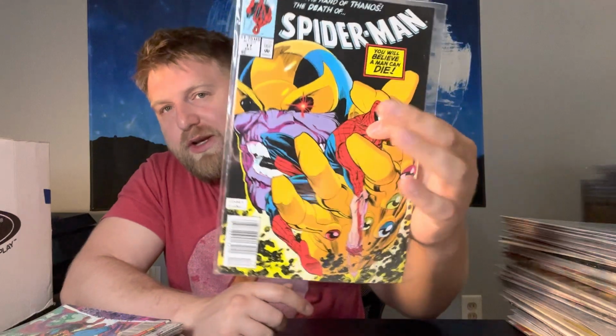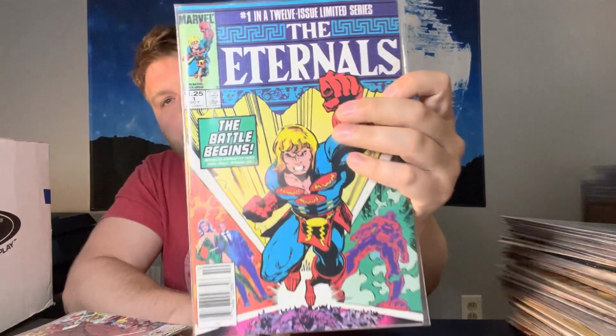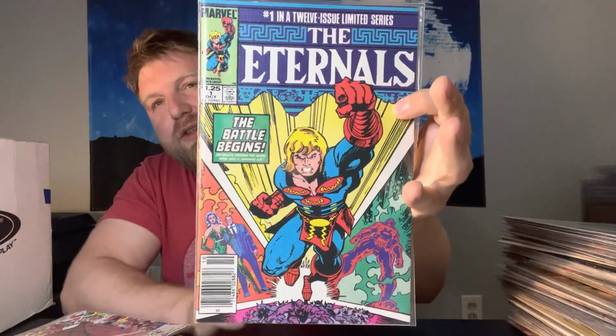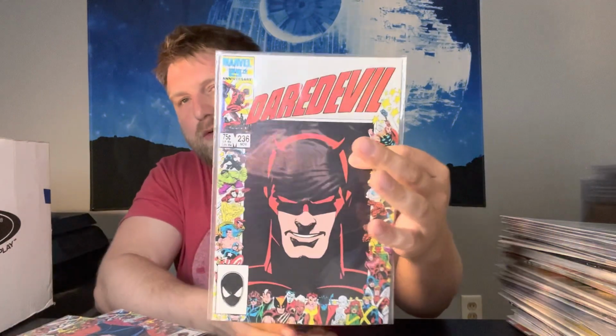Spider-Man 17, newsstand copy, just that awesome Thanos Infinity Gauntlet. Eternals #1 from 1985. Second series, I believe. Some more of these. Got FF number another 296. Daredevil 236. I love this cover. That's such a cool cover.